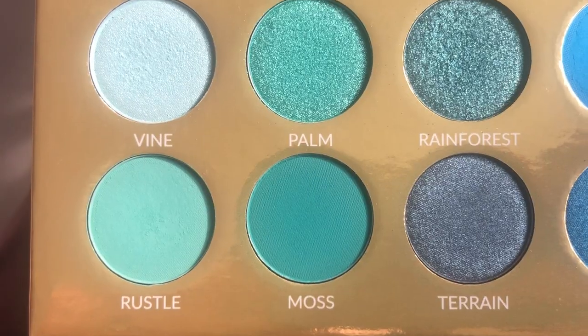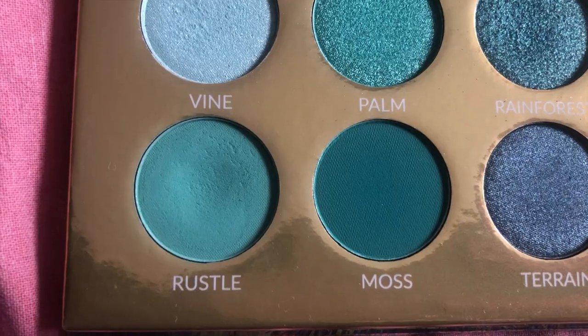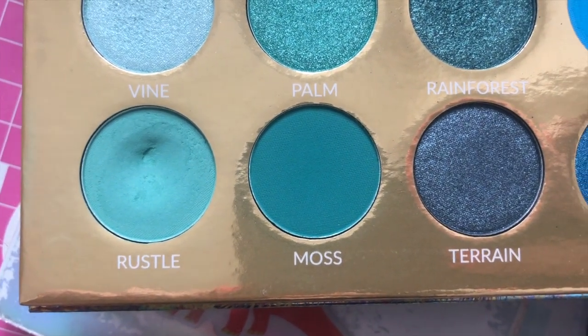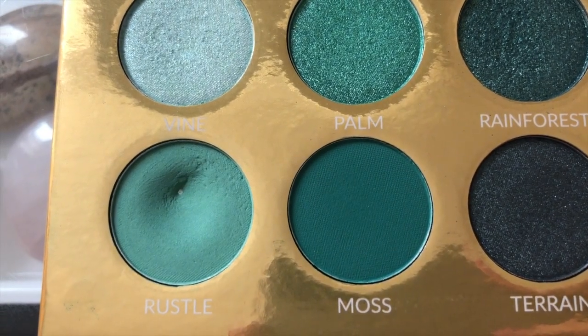Since my last update, I've only used this shadow once, and that's a shadow from a BH Cosmetics limited edition palette called Doja Cat Visions. The shade I randomized is the shade Rustle. It's a mint matte shade. At my last update, I was at 9 total uses. I've used it a further 1 time, like I said. So after 10 total uses, I was able to hit pan in this shadow. And here's that shadow for you and that teeny tiny pan.